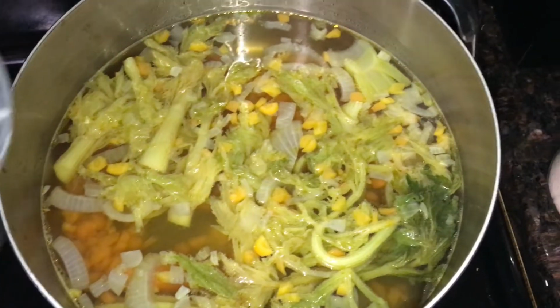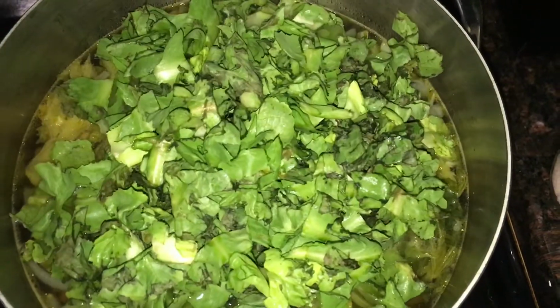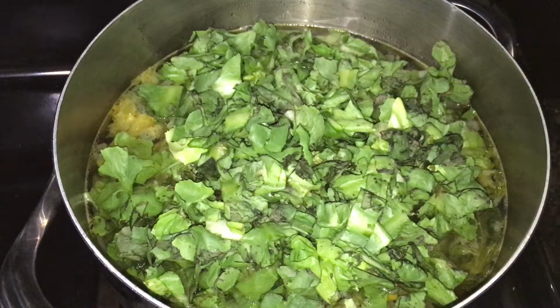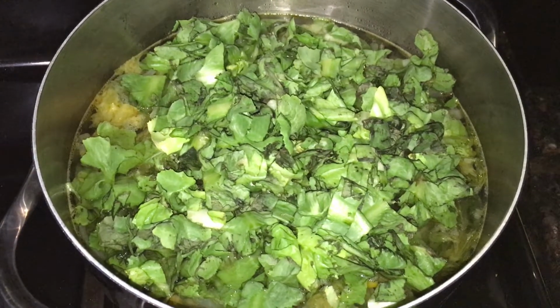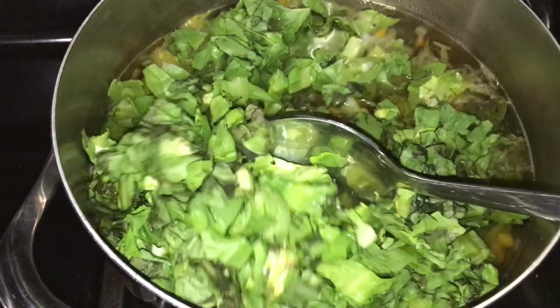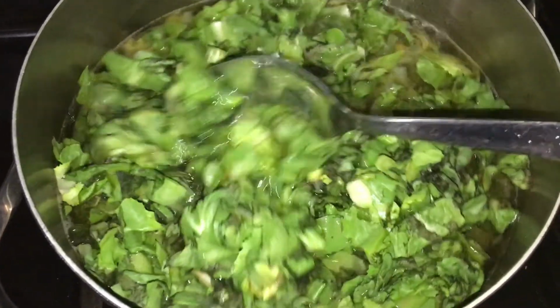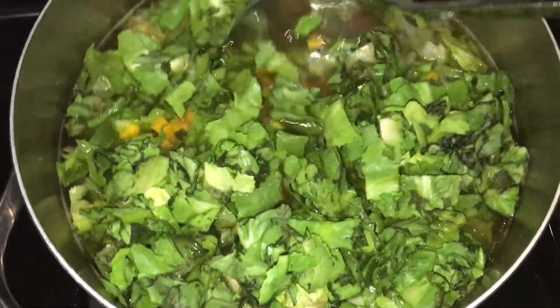All right, so once we were done with the corn, my soup had been simmering for a good half hour or so, so I just chopped up the escarole that was already cleaned, and I just tossed that in there. I try to put it towards the end because the greens will wilt down and cook pretty fast, and you don't want to overcook them. And then I just stirred that in.